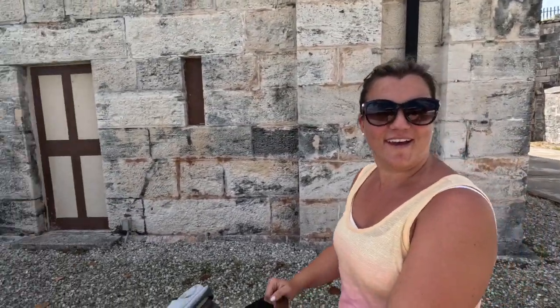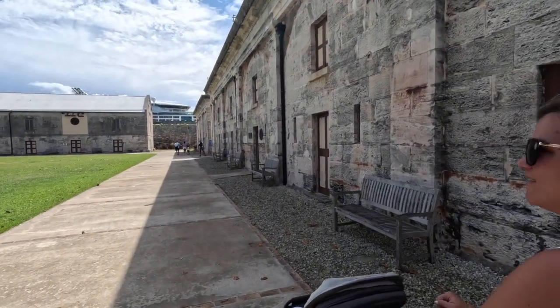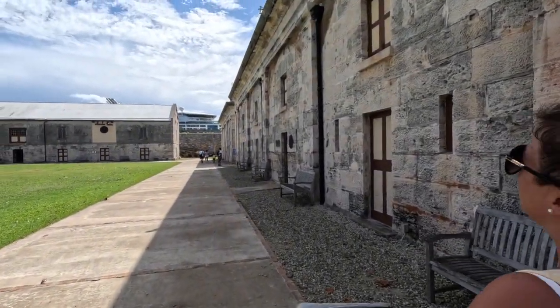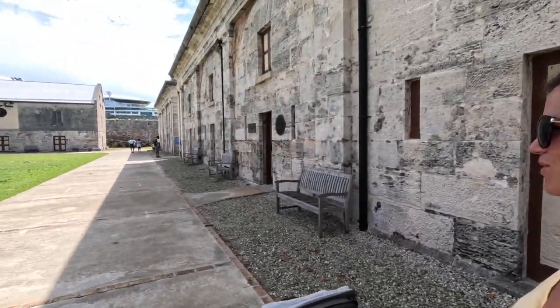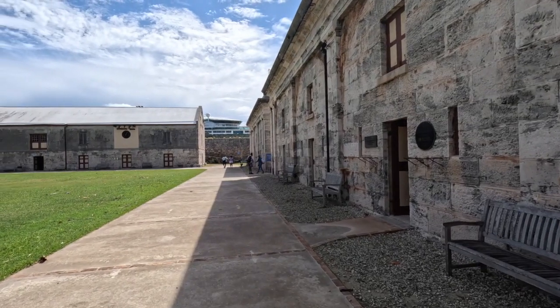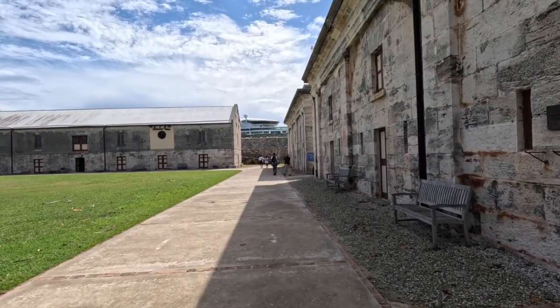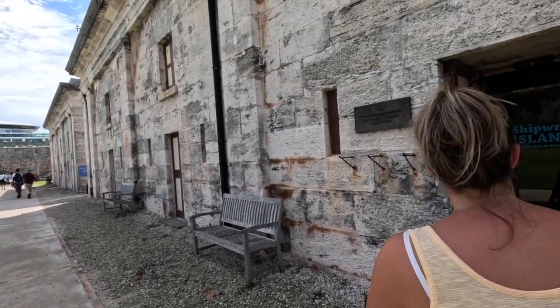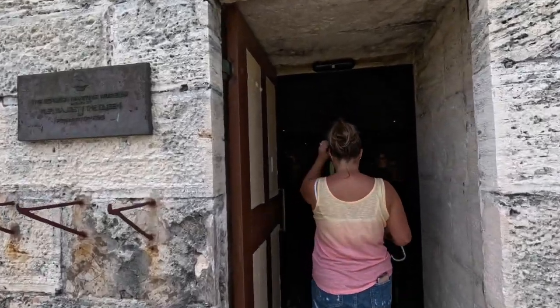All right, so we paid to come into the museum, which again is an old fort from, I believe, the late 1600s. Yeah, 1609, Bermuda, duh. And it cost $15 per adult. Didn't catch how much children were. No, they were free. I think children under 3 were free. But yeah, let's head on in.